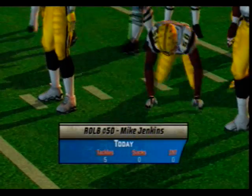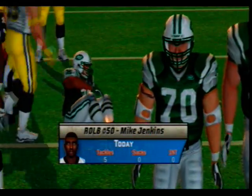This one at the 41-yard line. He makes his fifth stop of the game on that play.